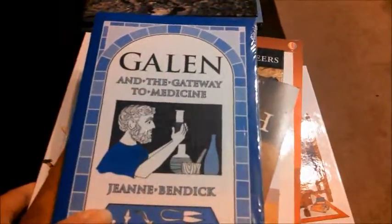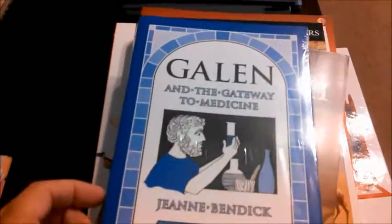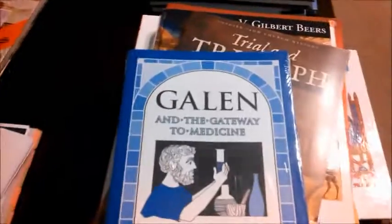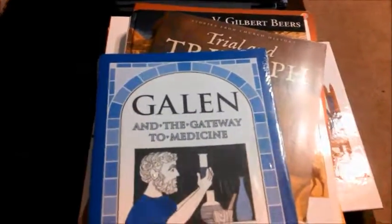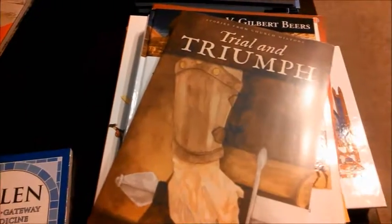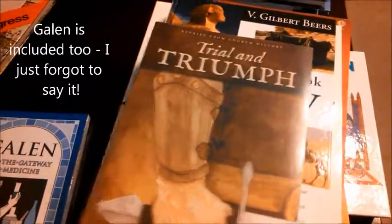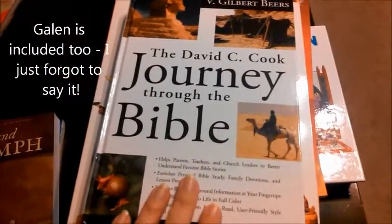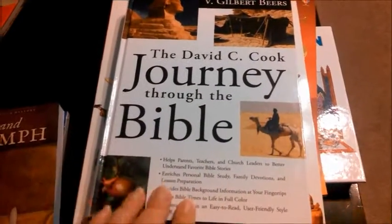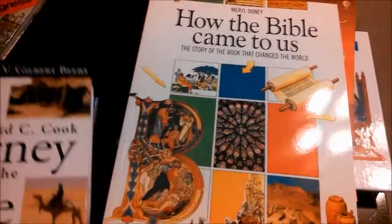And this is the Bible history. The Bible and the history selection that they give you to go along with. In the teacher's manual, it explains to you when to use these books, and some of them you may not even use all the way through, and some of them you use in different years. So we have Trial and Triumph. This one we've used every year so far that I've done My Father's World, and this is our 3rd year using it. And we also use the Bible, of course.